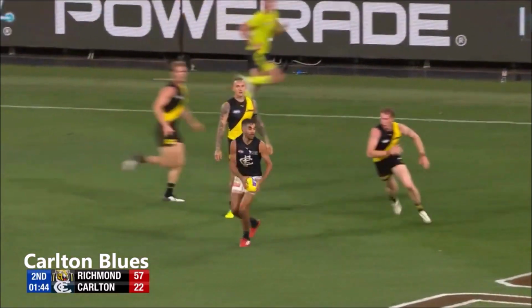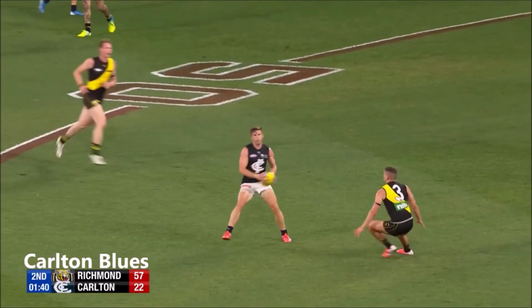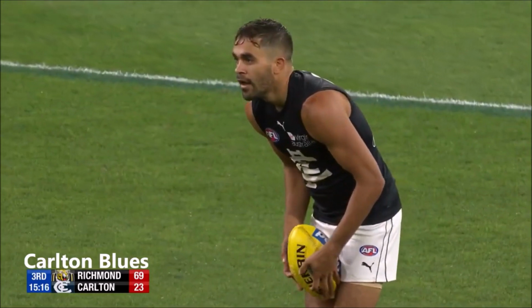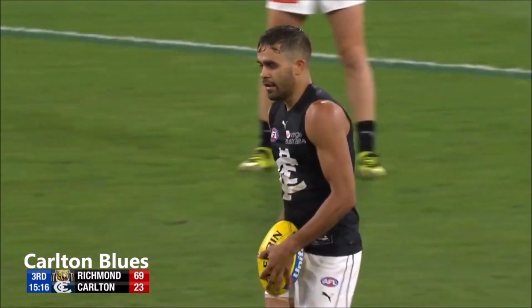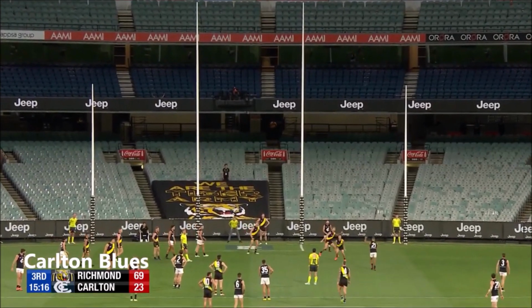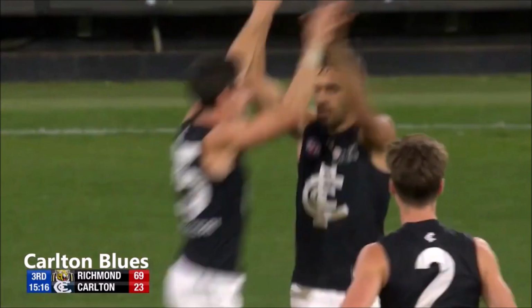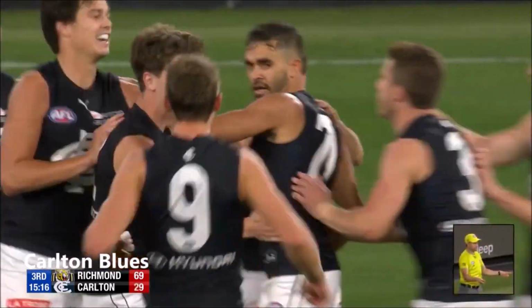Good hands. He's been good, Martin. Dusty. And then sticks it low inside 50 and finds Murphy. Be happy if the team ends up with a goal, but you're always a little disappointed when you've taken the grab and free kick goes the other way or goes to a team lead. So he missed one in the opening half, but gets the opening goal of the second half.